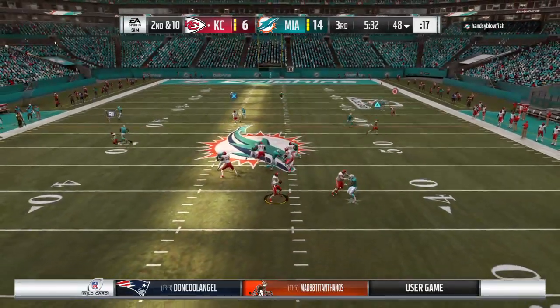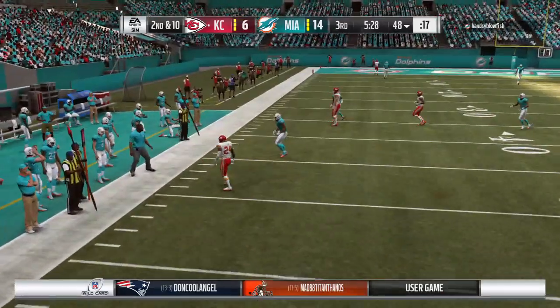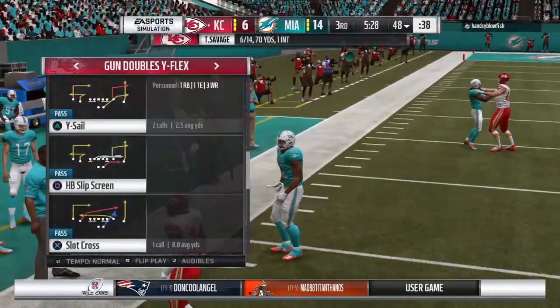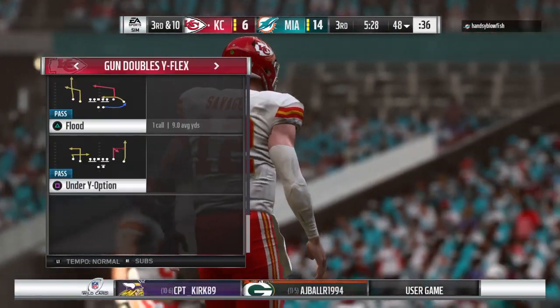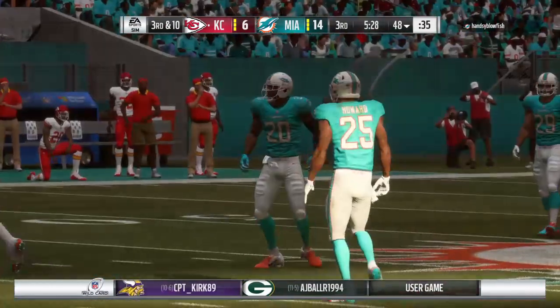Throwing again. Savage, forced out to his left, and he's just going to get rid of this thing to no one here. He throws it away, and now it's 3rd. What's the old adage? Be quick, but don't hurry. Well, that went right out the window there.